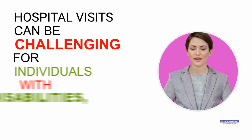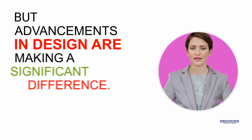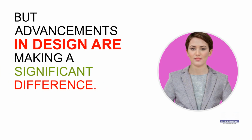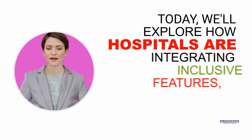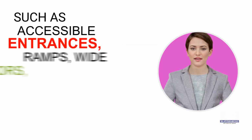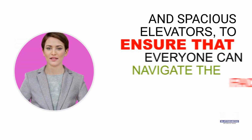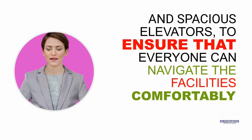Hospital visits can be challenging for individuals with disabilities, but advancements in design are making a significant difference. Today, we'll explore how hospitals are integrating inclusive features, such as accessible entrances, ramps, wide corridors, and spacious elevators, to ensure that everyone can navigate the facilities comfortably and independently.